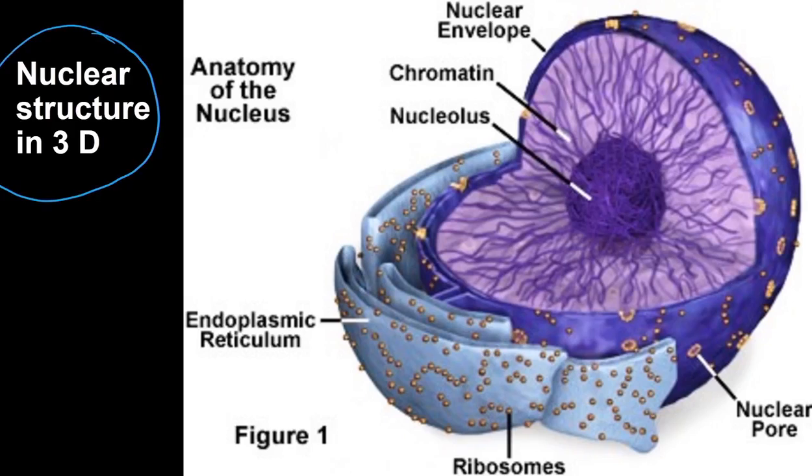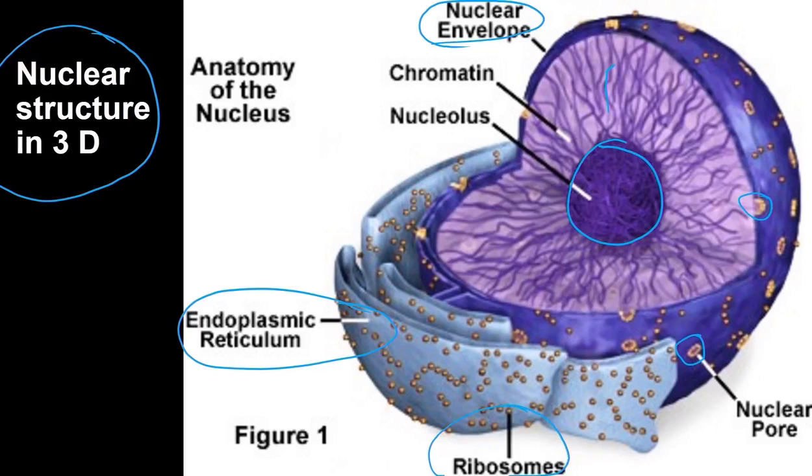Okay, next thing, and you'll be spending quite a bit of time on this, is revising the nucleus. So this is a model of the structure of the nucleus with the nucleolus, the chromatin, the nuclear envelope, keeping it all together. The fact that there are little openings, which is quite important, because that is how the instructions from the nucleus get out. And right next to the nucleus, we have the endoplasmic reticulum with the ribosomes, because that is where the protein is going to be made.